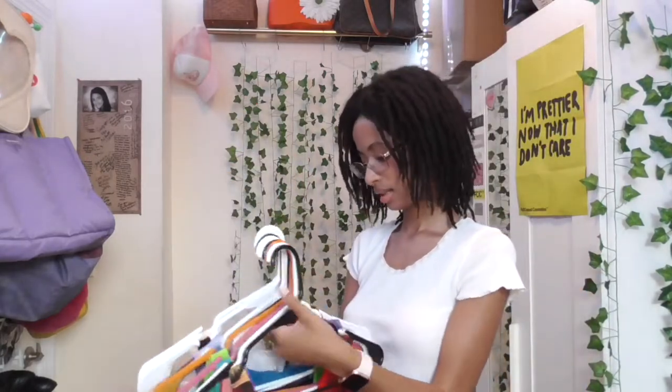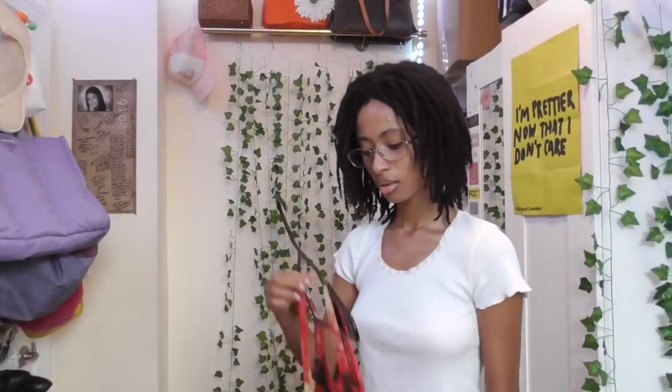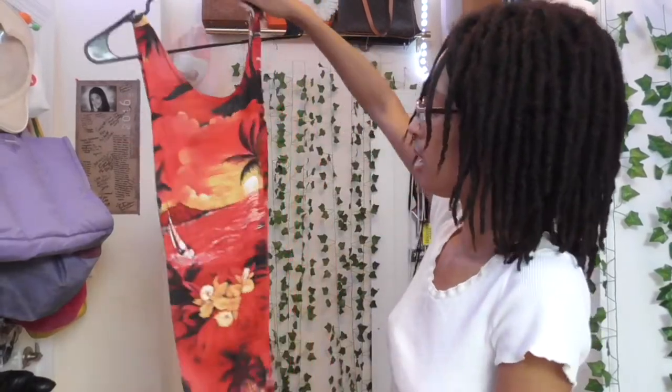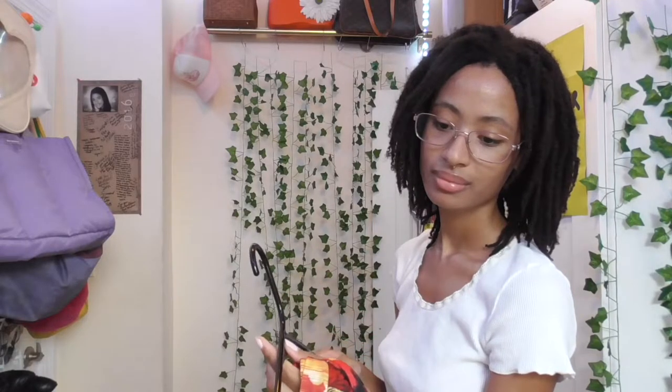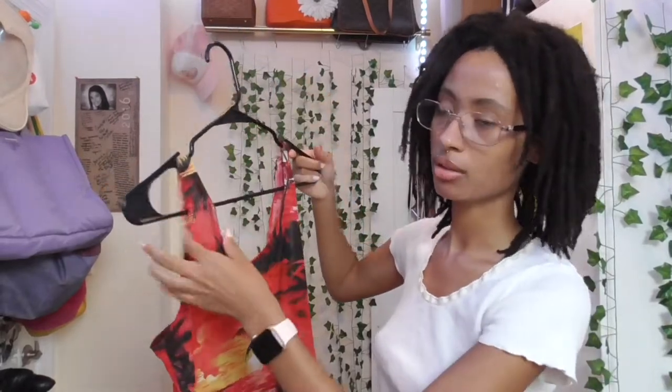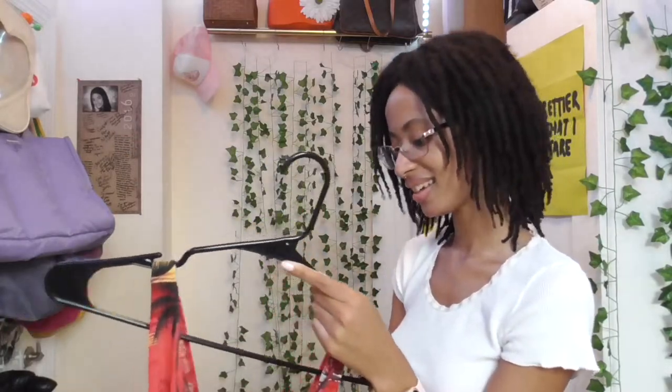Now for my thicker strap dresses. Let's start. So, first up we have this one. This isn't a dress that I would wear. This is not my style at all. But I am keeping this because it perfectly matches my swimsuit that I bought that I never got to use. But I feel like this is the perfect beach cover up for that dress. So we'll keep this. I got this from Depop during quarantine, I think.